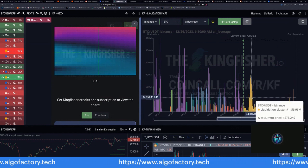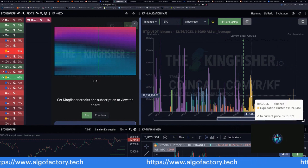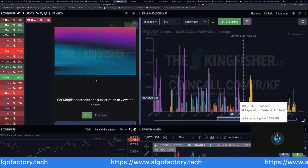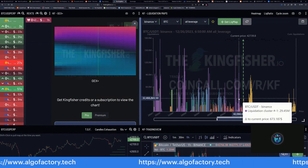People who have higher leverage tend to know this, although they oftentimes don't. And their stop losses will be in that area too, so it'll be the same kind of thing. Now here on the downside, these are liquidity nodes that are close by. It's a good chance price will go there.